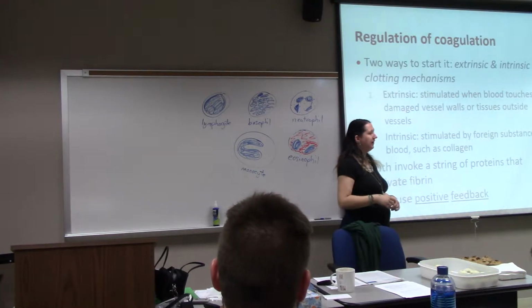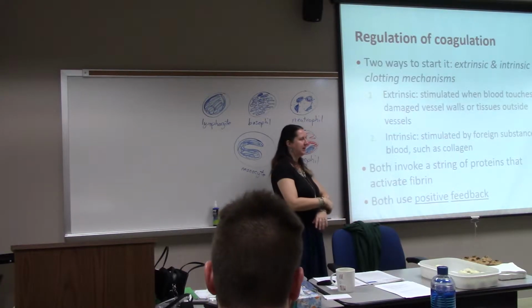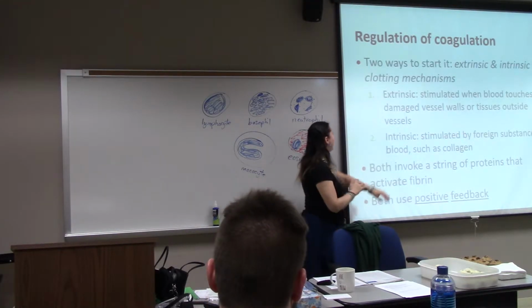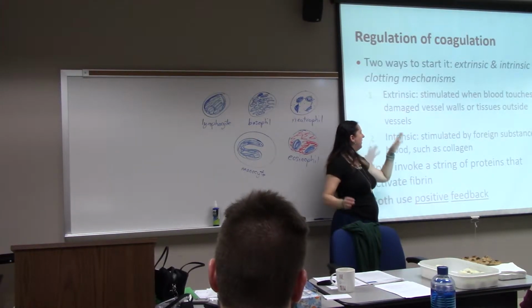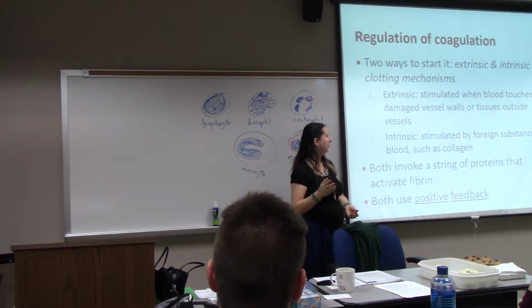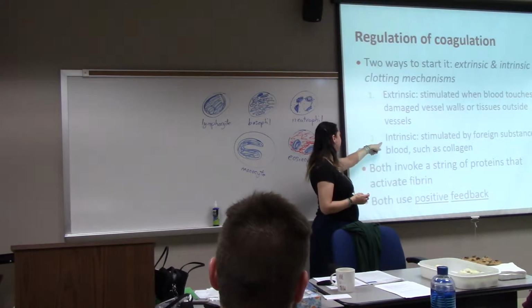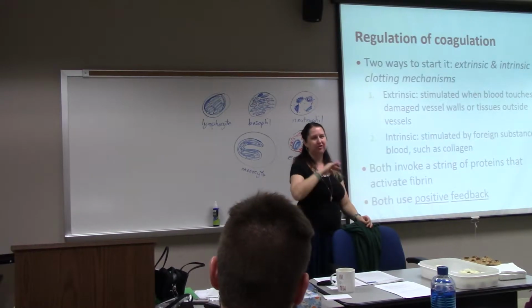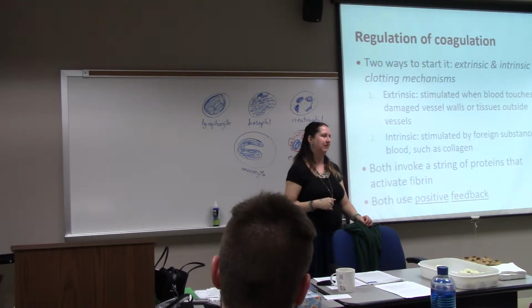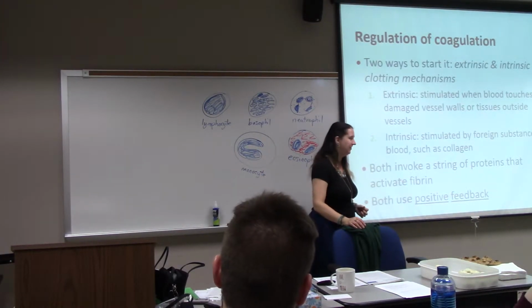Coagulation is started by either extrinsic or intrinsic pathways, or extrinsic and intrinsic clotting mechanism. Extrinsic means it comes from outside. So this is stimulated when the blood touches either a damaged vessel wall or tissues outside the vessel. The intrinsic pathway is stimulated by a foreign substance in the blood without the vessel having to be broken. Something like collagen, which is usually found in the walls and the tissues, but not within the blood. So it can start from outside or inside the vessels.